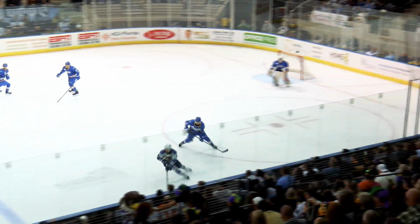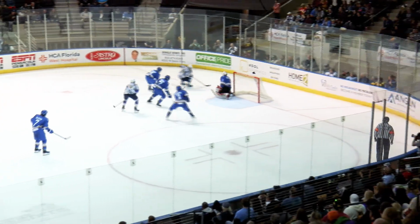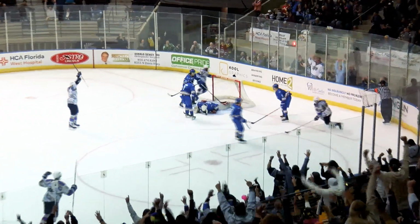It's left a 4-on-4. Dennis slams on the brakes at the point, hits a moving target. That's Atkins. Atkins wraps it around! He scores!